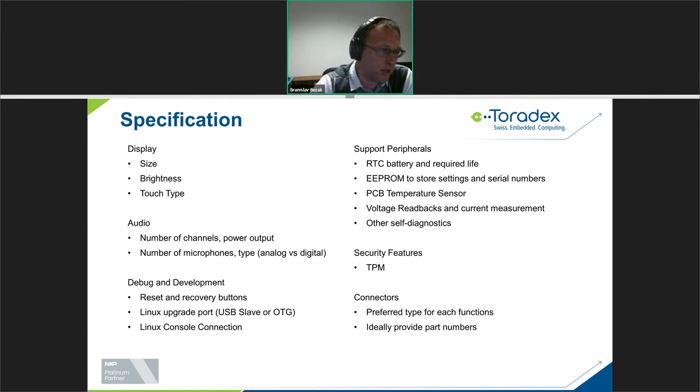If you have a display, what do you need to have in the display? Audio, debug and development. There are some supportive functions here. We also have support peripherals that almost every application might need.